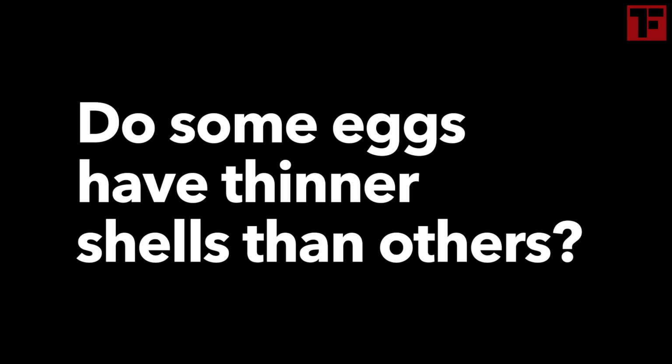7. Do some eggs have thinner shells than others? Generally speaking, the bigger the egg, the thinner the shell. See, when a hen first begins laying eggs, they tend to be small. As the hen ages, her egg size increases. However, the amount of shell material remains fixed. So the egg mass grows, but the shell gets thinner.